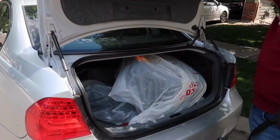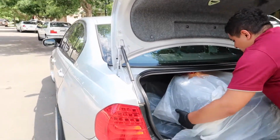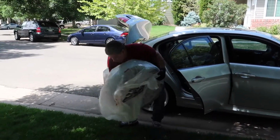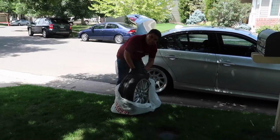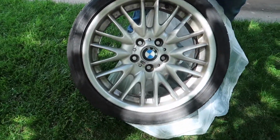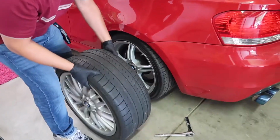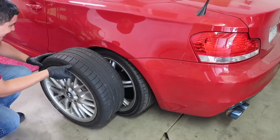So guys, got the wheels in the back, got two in the back seat. Let's go ahead and take these bad boys out. Oh yeah, I'm happy with these guys. They look pretty nice. I'm telling you, I just hope they clear the big brakes on the 135. So guys, we got all four wheels in the garage. This is a side-by-side comparison, guys. It looks like they're gonna fit.